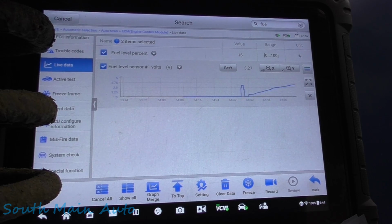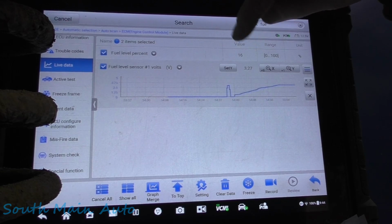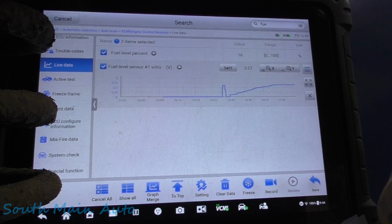And then I can just stop there. So we can see that it obviously has a potential to work. Why doesn't the fuel level percentage change? I don't know. It probably has some sort of balance module and has to have some algorithm for the calculation, maybe a key cycle.